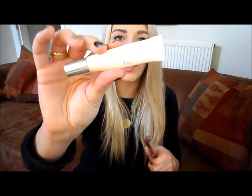Under eye concealer is my Dior Skin Nude Concealer. Love this, I've talked about it a million times. Very, very lightweight, great under the eyes, non-cakey, beautiful, beautiful formula. Lasts really well, covers really well, love that.